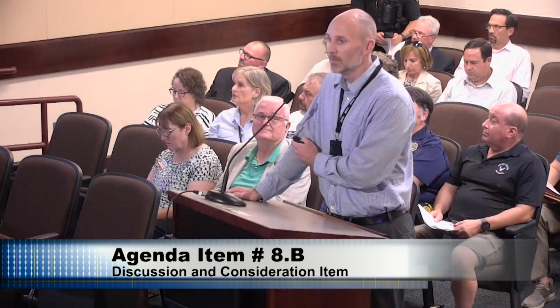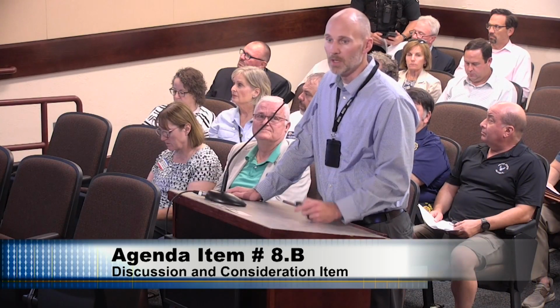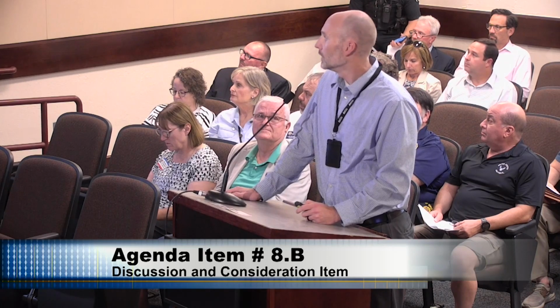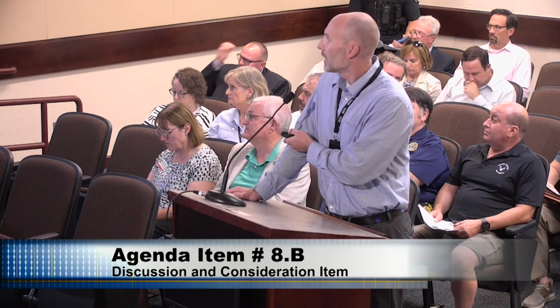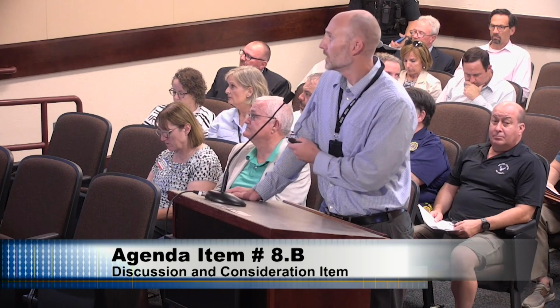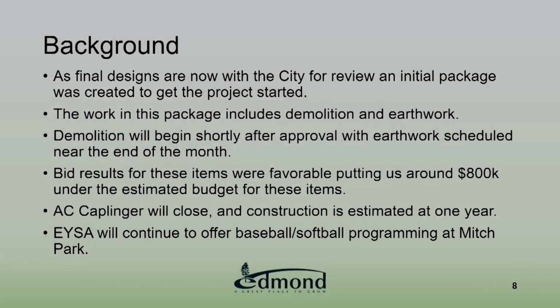Then near the end of the month, all the big equipment will be out there moving earth. And bid results are favorable. I'll show you that in a second. You see it's closed right now. The operator and staff are out there pulling out items they want to preserve that they don't want to get demolished. So things are getting pulled out and preparing for demolition.